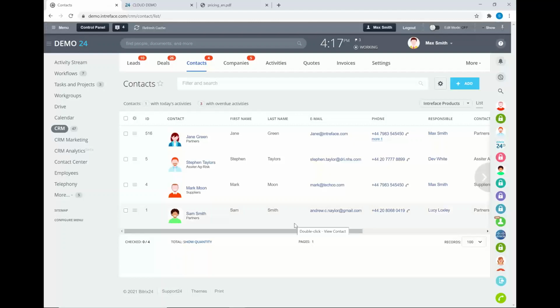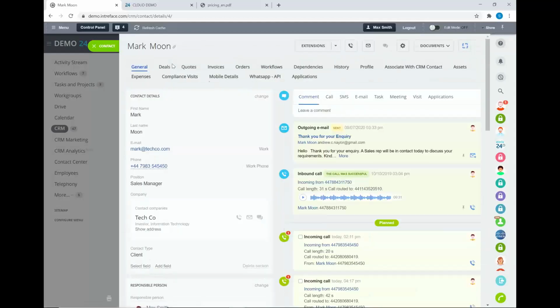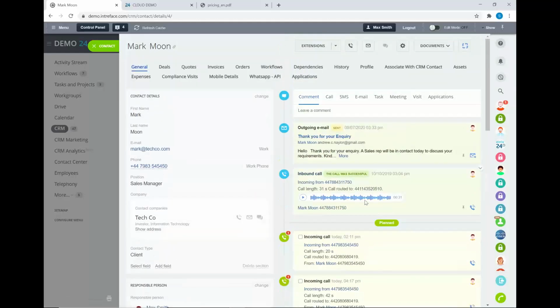And those calls, if we've set the settings correctly, we can then record, and they will be recorded in the contacts page. So if we just go into Mark Moon's page, we'll see that we have some call recordings in the contact page itself. Okay, so we can see here in Mark's page, we've got some incoming calls, so we can see that activity has been saved in the system. You can see some call recordings that have already taken place here in the contact page. You can then play those calls back. You can see who is responsible for those calls. So you can see all of that information inside the contacts page.